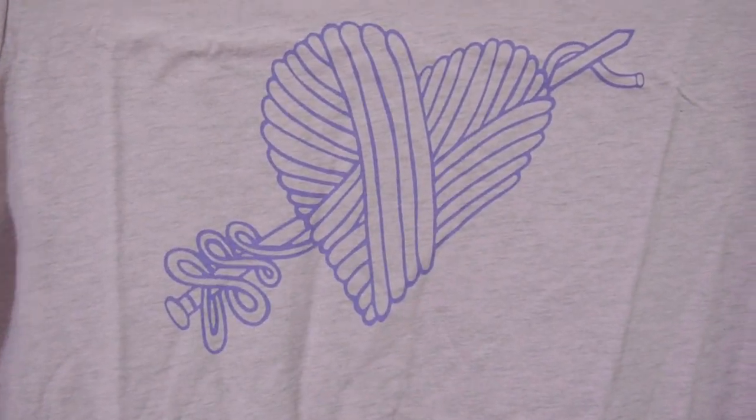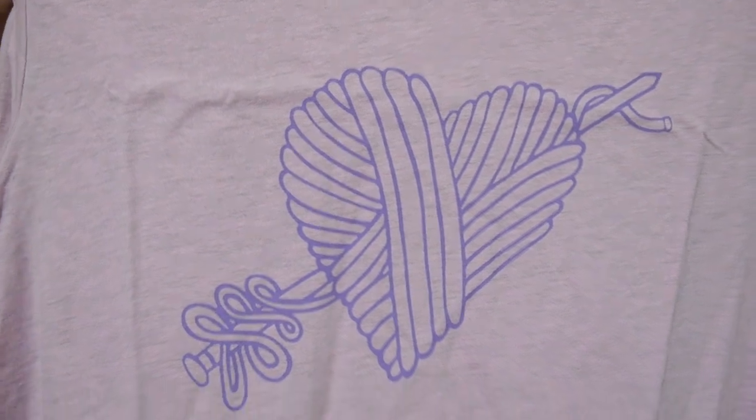Okay, we are going to start with the t-shirt because you may have heard I was a guest designer for the t-shirt. I already know what it looks like. And I'm so excited for this. Oh my god! I love it!